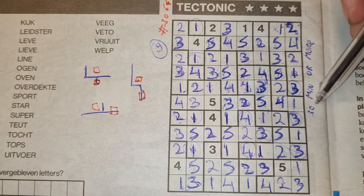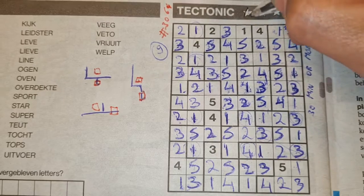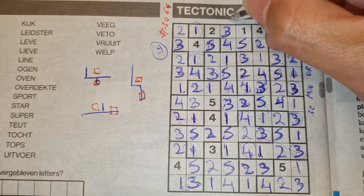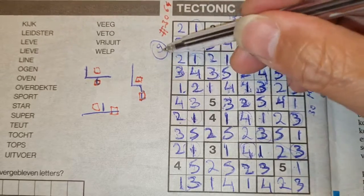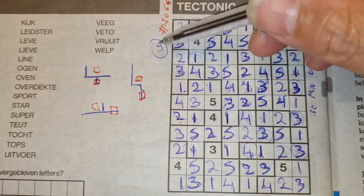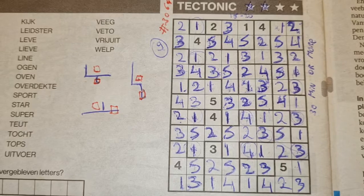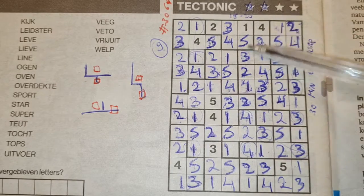4 stars. No. 3 stars. No. It must be a 2 stars, because for 2 stars I need 15 to 20 minutes to solve. Well, 9 printed digits. I thought I would need 30 minutes or more. So I'm very pleased with the time, and I like this one.